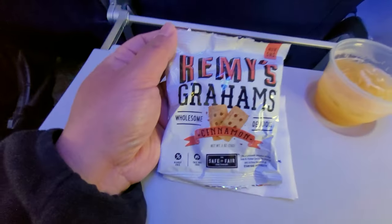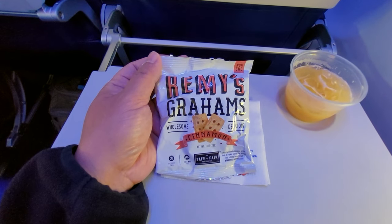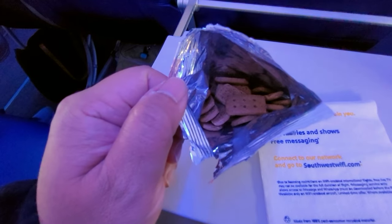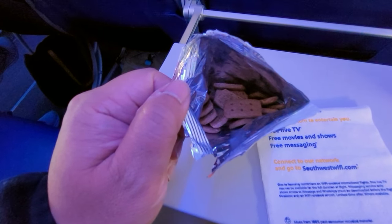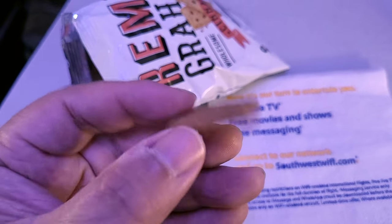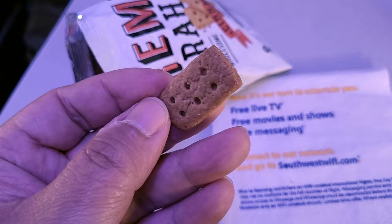This morning's snack was this bag of graham crackers, which I also had on my previous morning flight to Vegas. They don't look that big, but it is a nice and sweet alternative to the usual snack bag. However, on my way back that evening, we were served the regular snack bag. So I don't know if these graham crackers are just served in the morning or just a trial or seasonal thing, but I happen to like them.